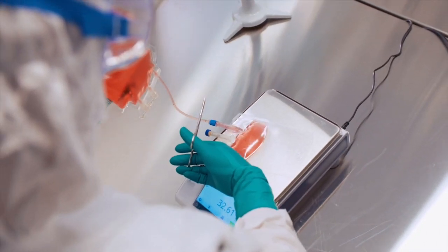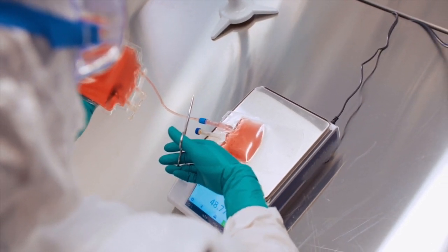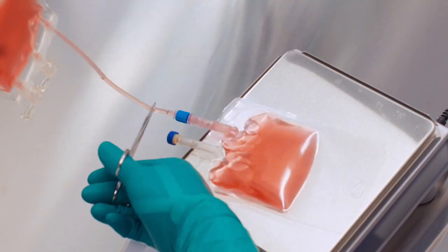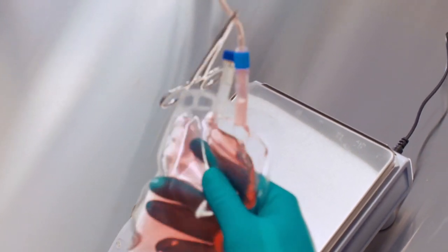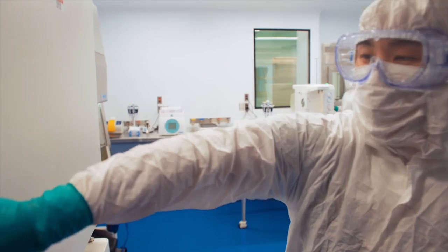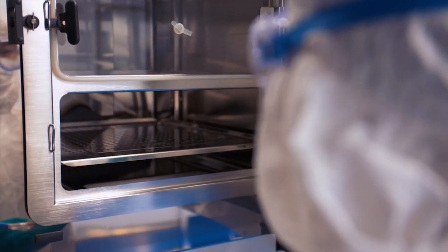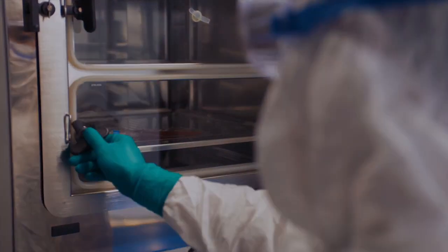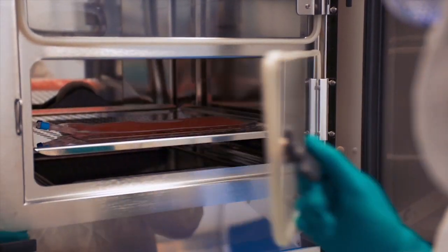These cells are then transferred from the culture into a growth medium. Specialists count the number of cells throughout the process, which is critical to generate enough cells for a single dose in an autologous therapy or potentially hundreds of doses for an allogeneic therapy. Next, the cells are placed in an incubator where they continue to divide and grow in number. This process takes multiple weeks. Cells are continuously monitored for quality.